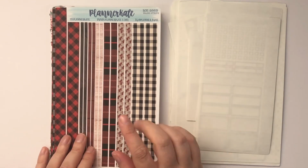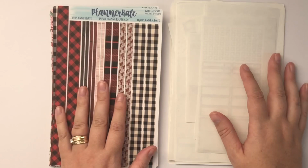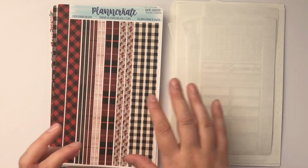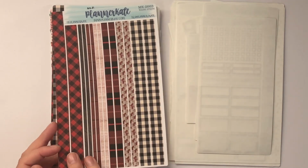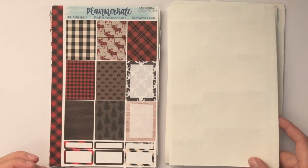And then every time I order, I swear I forget something. So for this kit, I did not get the sampler sheet, so I went ahead and added that to my cart for my next order. So I don't have that to show you, and I'm sorry. That was just an error on my part. But I do have the washi strips and the ombre boxes and the full boxes.